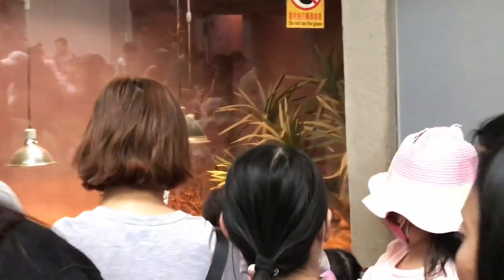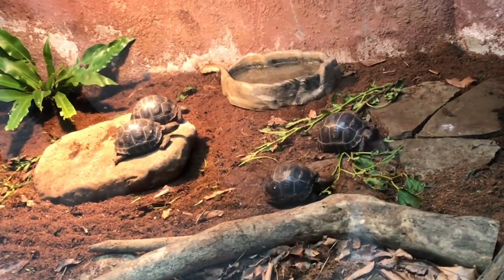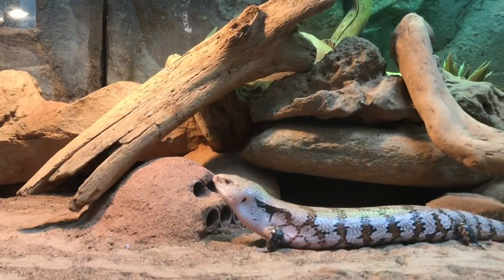It's one of the busiest of all the exhibitions. What is that? We can hardly even get near it. Must be something special. Turtles. Apparently they call these giant tortoise. These are really close to my heart.